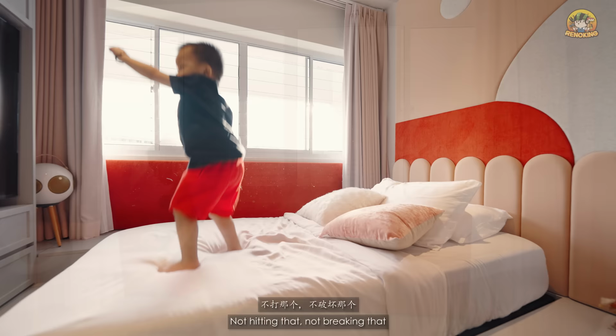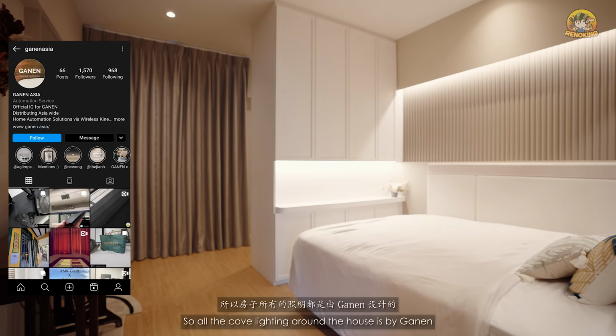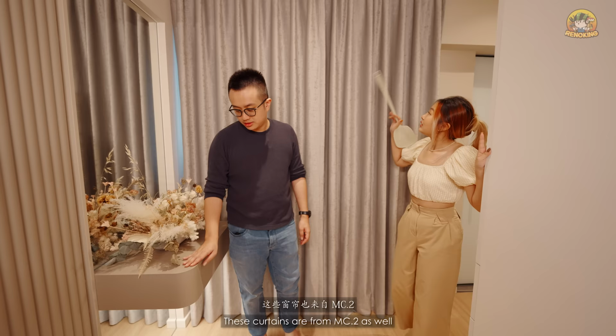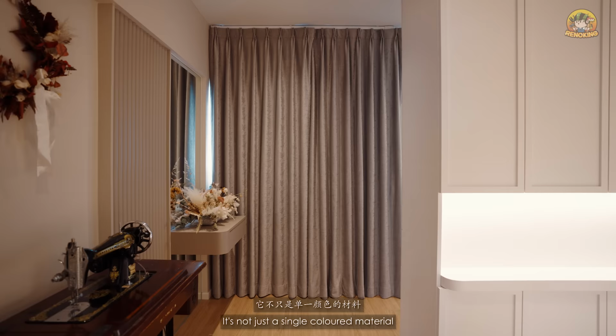Then we have her vanity area. This cove lighting is made from Gundam's LED strip that you can control via Gundam's smart home app. All the cove lighting around the house is by Gundam. These curtains are from MC2 as well. They make the room look super luxe, right? It's not just a single color material, it's a special type of material.